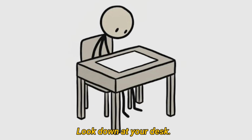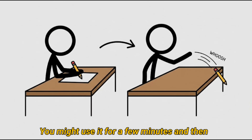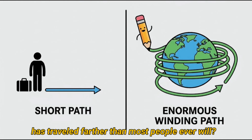Look down at your desk. There's probably a pencil sitting there. Small, ordinary, forgettable. You might use it for a few minutes and then toss it aside. But what if I told you that this simple object has traveled farther than most people ever will?